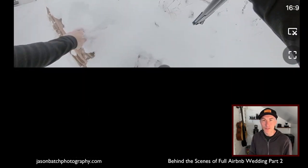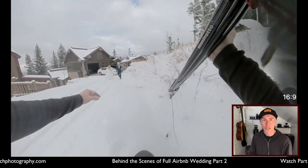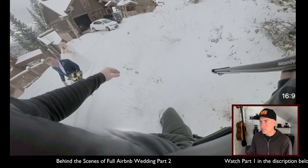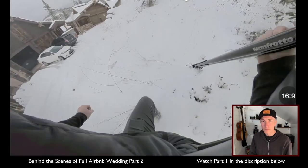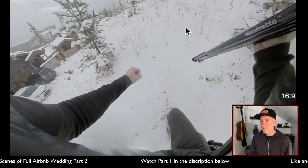See, as you can see how deep it is. I don't want you guys to go up. If I can't make it, I don't want you guys to try. Oh, there's brick there. You've got some slippery shoes, so be very careful.